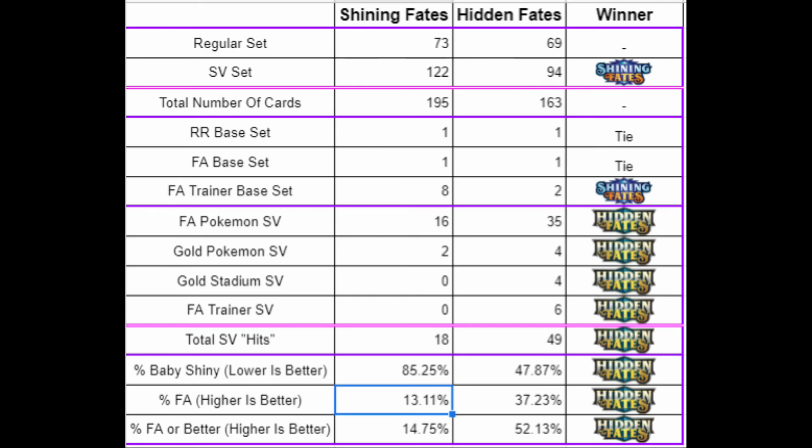When it comes to Shining Fates, they were running very, very low on full art Pokemon cards. And so to give us, I think 7 in total, basically as like freebie giveaway promo cards, it kind of hurt them because they could have just shuffled it around a little bit and given us some different promos, or just packed more cards into the set.